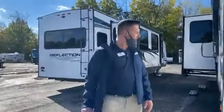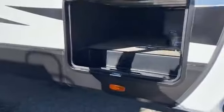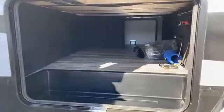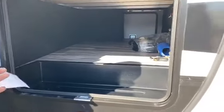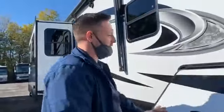Okay, coming through on the side. In the front, Grand Design actually goes through and makes sure that all the wiring and stuff underneath is designed so that way you have a maximum amount of storage. Storage is going to be an unobstructed, all the way through from left to right setup.